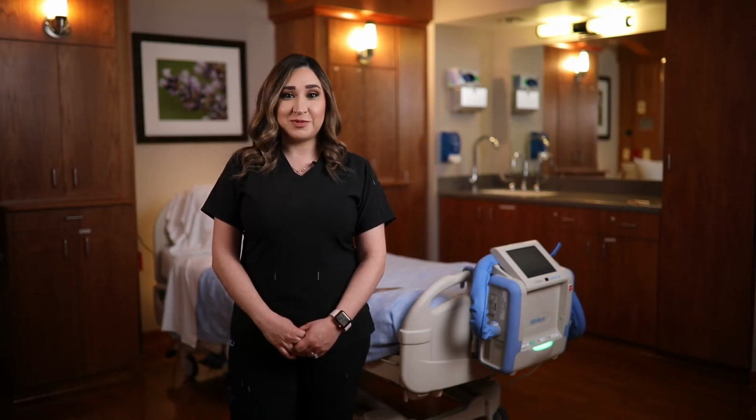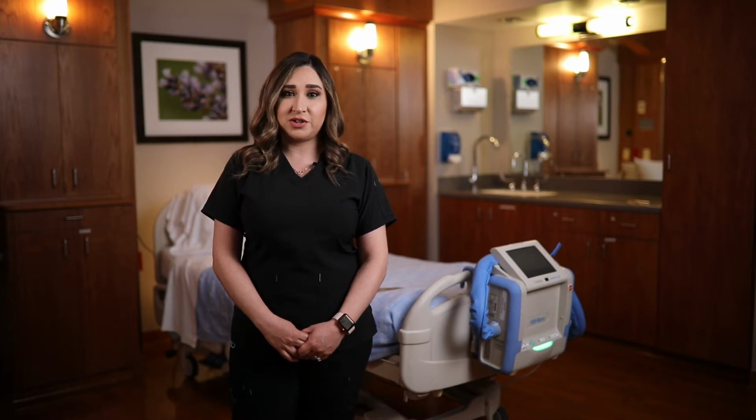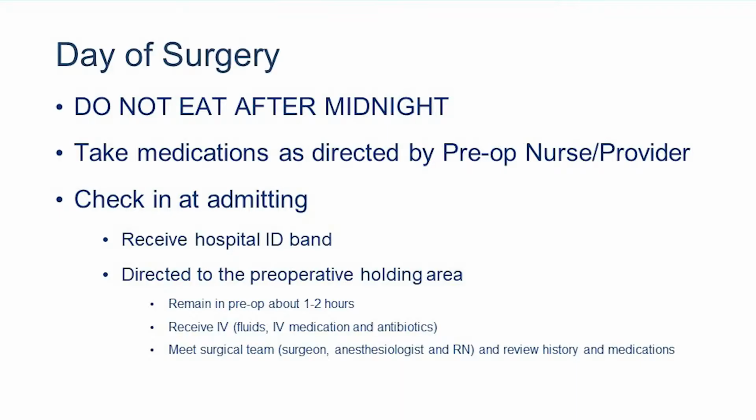In this section, we will cover what will happen on the day of surgery, including anesthesia, the OR, the recovery room, and what to expect throughout your hospital stay. Before reporting to the hospital for surgery, and unless told otherwise, do not eat or drink anything after midnight before your surgery, including coffee, water, candy, gum, or mints.